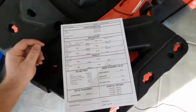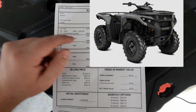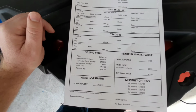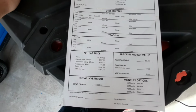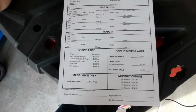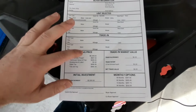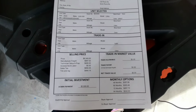Yeah, so we can look here. A 2024 CanAm Outlander with the DPS. MSRP is what they had it listed for, as you can see right there, the list price. And then I was flabbergasted about the freight fee and the title and registration. I thought it was absolutely ridiculous for an ATV. Nearly $500. What a joke. But anyways, you add this up, it's like 11,200 and some change. And I told them they were crazy.